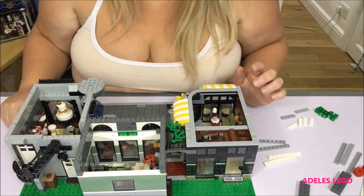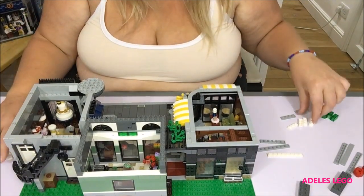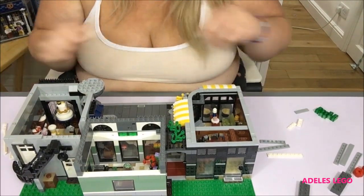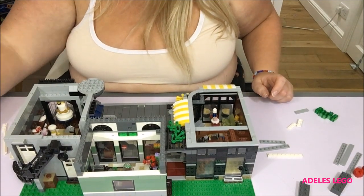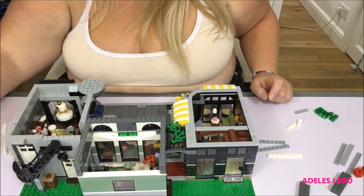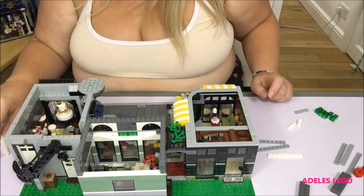Okay, so that's that page. Next page. 2 of these. 2 of these. 1 light grey one. And 6 of them. 1, 2, 3, 4, 5, 6. Okay, so where do they all go?